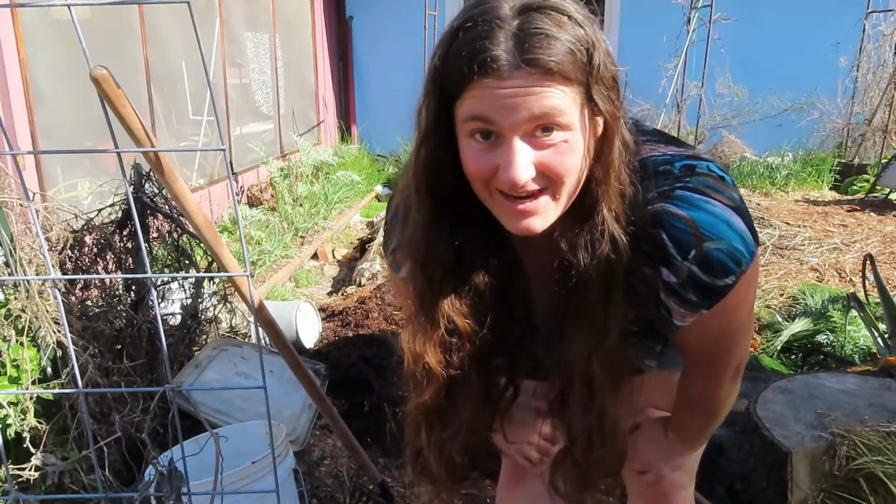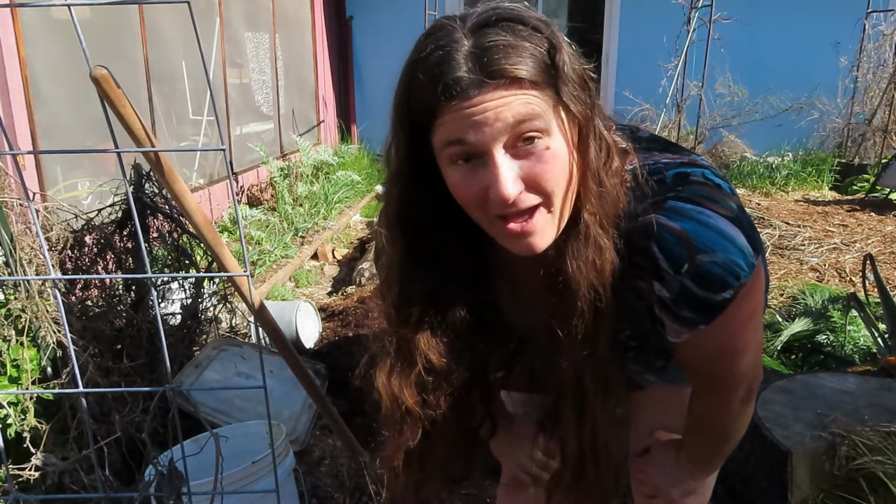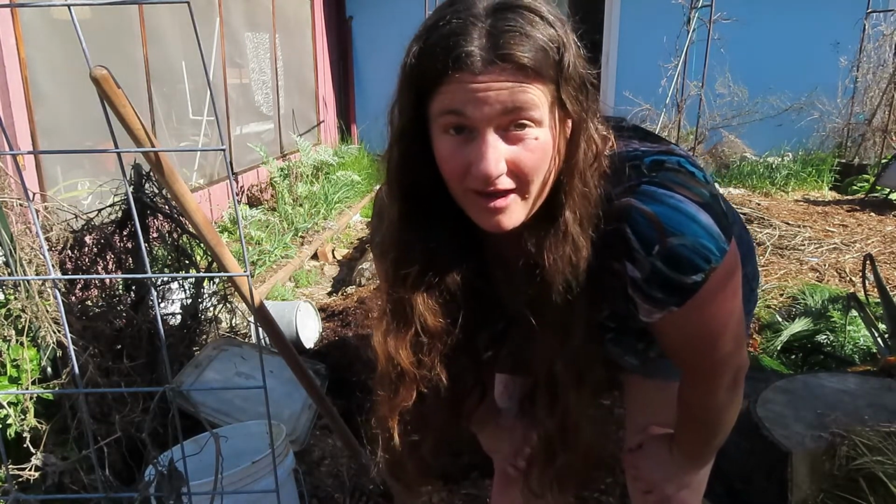All right, guys, that is all there is to it. So that's going to be decomposing, and it's not going to be attracting flies because it's underneath the ground, underneath the layer, and it's going to be good stuff in a little while.